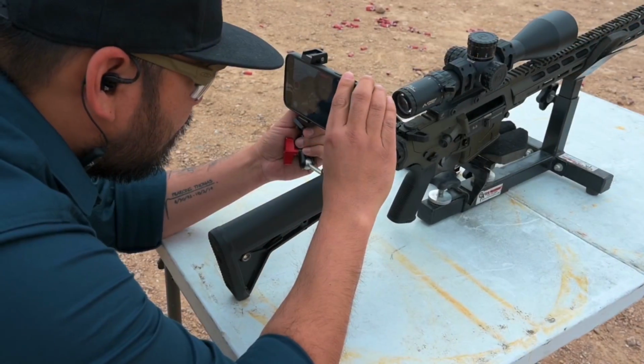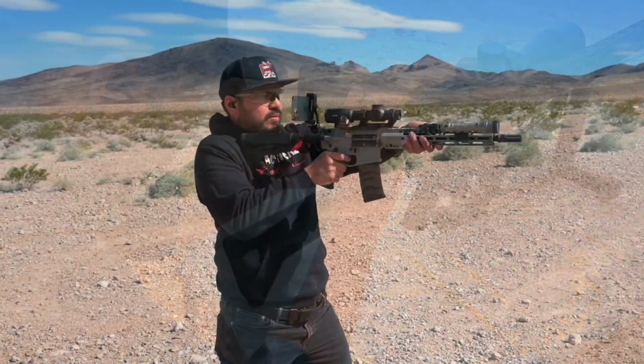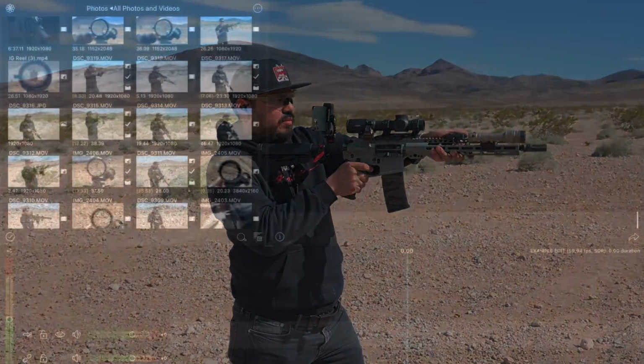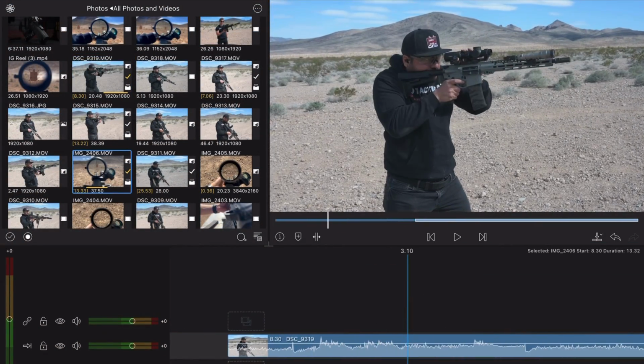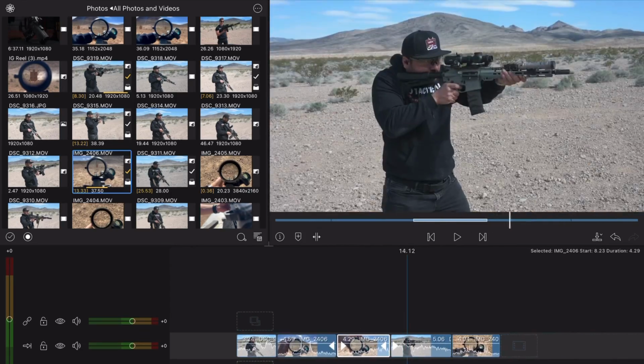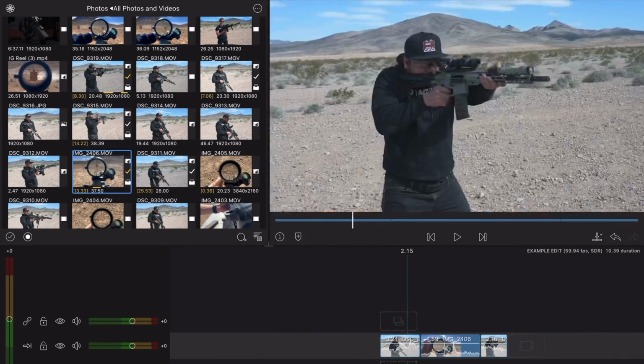Now, equip the COD mount as shown earlier in this video and run the same drill while recording it with your smartphone. Now, bring both videos into your editing software. We use LumaFusion on our iPad Pros. In your editing software, you're going to be able to cut both clips to match up and give you something like this.